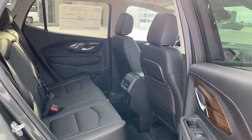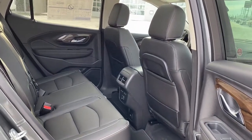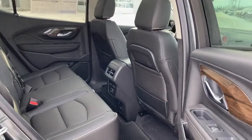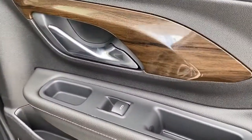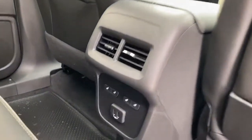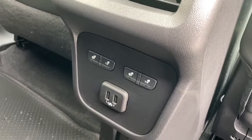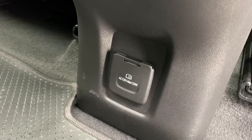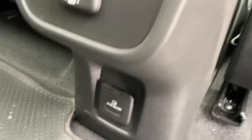Next, we'll take a look in the back of this 5-passenger crossover. As you can see, there's lots of head and leg room for those passengers riding in the back. On the passenger door, we've got power windows. On the backs of those front seats, we've got a couple of seat pockets. Down here we've got some USB plug-ins, as well as our heated rear seats. Right down below we've got 120-volt power plug-in.